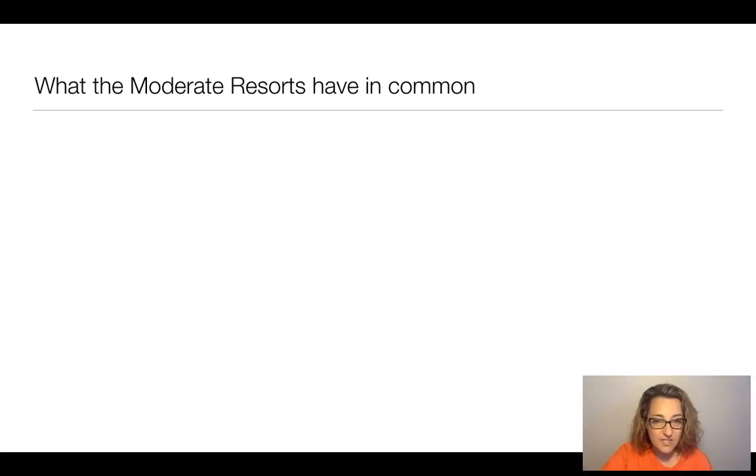What the moderate resorts have in common is they all have beautiful architecture and landscaping. So whereas I would describe the value resorts as bright and colorful and fun, I would describe the moderate resorts as beautiful, both in architecture and the landscaping. So if families have young children, I think the moderate resorts are often not as fun as the value resorts are. But for someone like my daughter who definitely appreciates things that are beautiful, I am much more likely to choose a moderate resort for her.